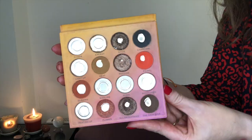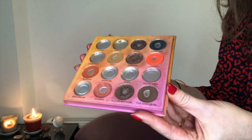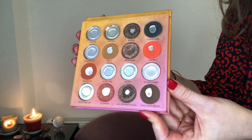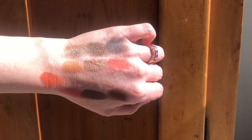Sticking with the same brand-ish, so this is Makeup Revolution Kombucha Kiss. If you're not new here, you know this palette so well. This was my pan that palette for 2023 and 2024. And I'm still not done. There are 10 shadows left here. There's a tiny bit left here in Energy. This is a Franken shadow. And the rest of them are the original matte shadows.